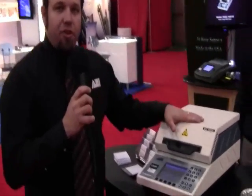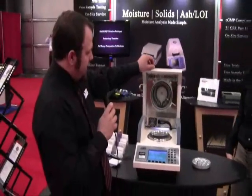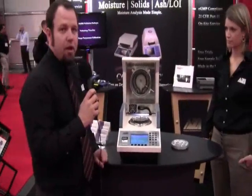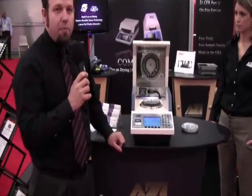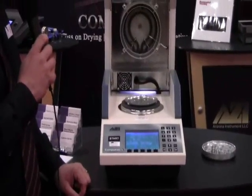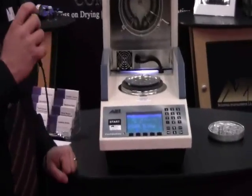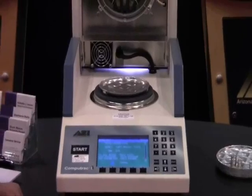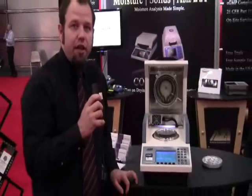What we have here is the Max 4000 XL Rapid Loss and Drying Moisture Analyzer, and what we've done is incorporate a four-place analytical balance along with a nickel-chromium metal heating element that is capable of being controlled within plus or minus 1 degree up to 275 degrees Celsius. Where we've been able to improve upon previous models is we have a fan integrated into the heating area, so once a test is completed, the instrument can cool down rapidly so you can start your next test that much sooner, at about a 25% increase in overall throughput.